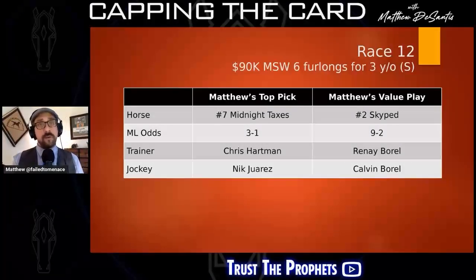Well, let's talk about the final race on the card, which is a $90,000 maiden special weight. And this is for 3-year-olds, and this is an Archie bred race. And again, nice little pot there for those Archie breds going 6 furlongs. And I really like a horse that's getting the full makeover package, and that is Midnight Taxes for Chris Hartman. We're getting a trainer change.